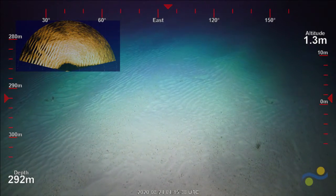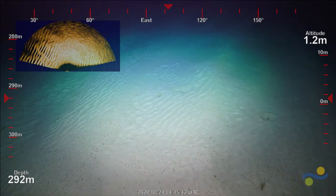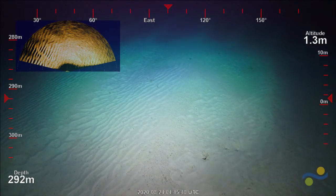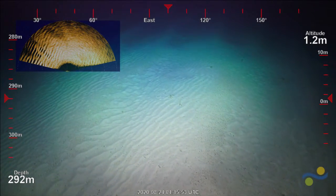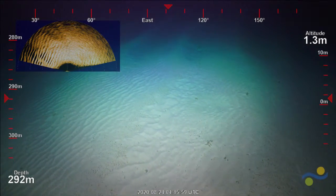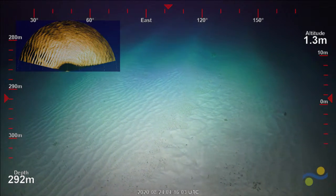Our scanning sonar is still showing a lot of bedforms out from the limit of the vision that we can see in the cameras. Big dunes with ripples superimposed over the top. It tells us there must be some decent currents that come through here to shape the seabed like this.